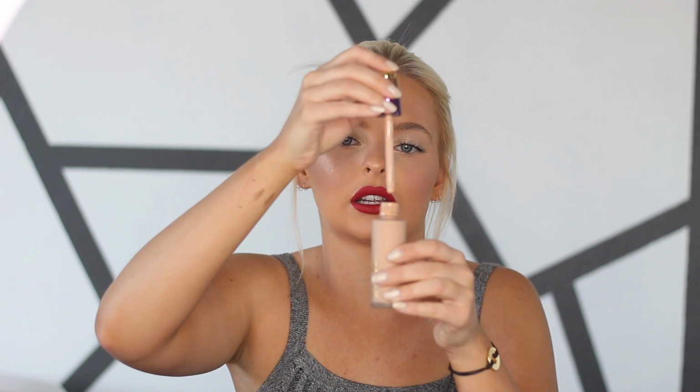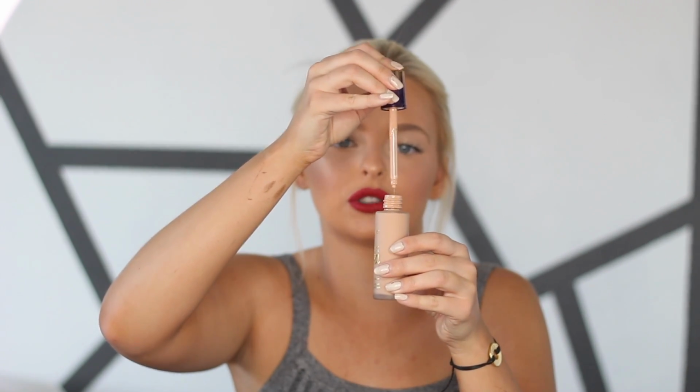Then the next foundation they gave me was the Tarte Rainforest of the Sea foundation. Now this is a dropper foundation. A lot of people compare this to the NYX full coverage drops or total control drops. It is a different consistency for sure. The NYX drops are definitely like water, like literally water. This is a little bit thicker.